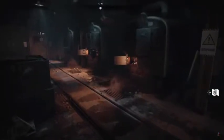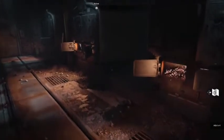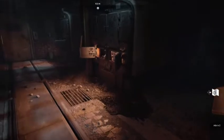Thanks to the flames from the furnaces gently lighting the place, you see all these steam pipes, cobwebs, and just tons of details you would see in a big, gross industrial basement.